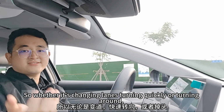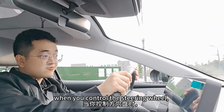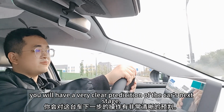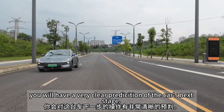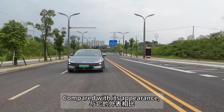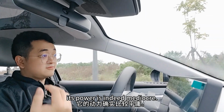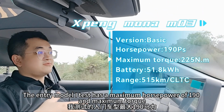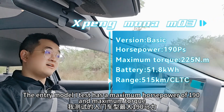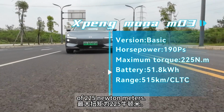So whether it's changing lanes, turning quickly, or turning around, when you control the steering wheel, you will have a very clear prediction of the car's next stage. Compared with its appearance, its power is indeed mediocre. The entry model I tested has a maximum horsepower of 190 and a maximum torque of 225 Newton meters.